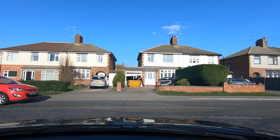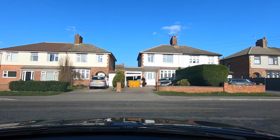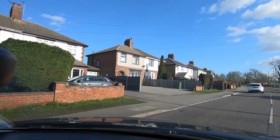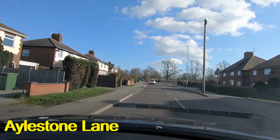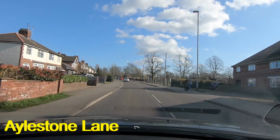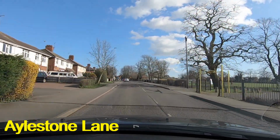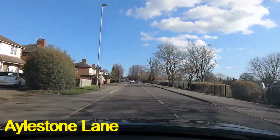So I can see it's clear one way, it's clear the other way, so I'm now just going to control the car as I move forward and around, and that's what should be in your mind at that time when you're trying to move out and around, particularly when you've had to wait for a little while at the end of a road.